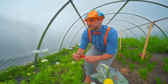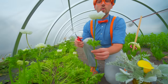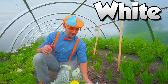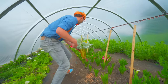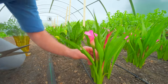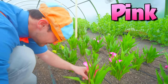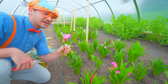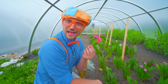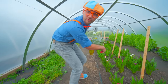Oh, look. Wow. Take out our scissors. Gotta be careful. Okay. Ooh, that one's the color white. Put that right there. Whoa. Look at this one. Yeah, this color is the color pink. Wow, so beautiful. It smells so fresh. All right, and one more over here.